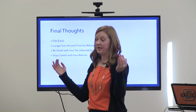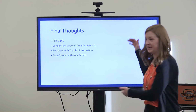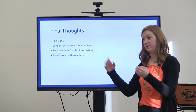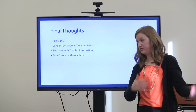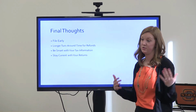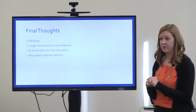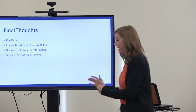And then, depending on if you get a refund, and depending on your itemized amounts from the prior year, sometimes a portion or all of your state refund may be taxable the next year. It depends, again, it's one of those crazy calculations that come into play. It could be all of it or just a portion of it. So, any other questions?